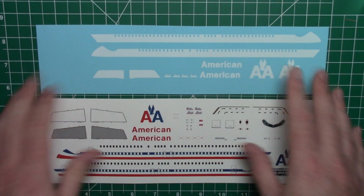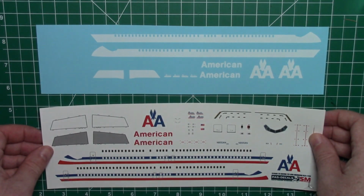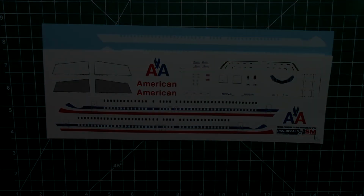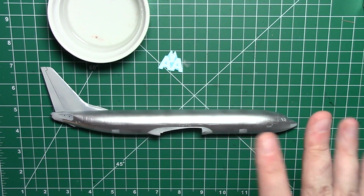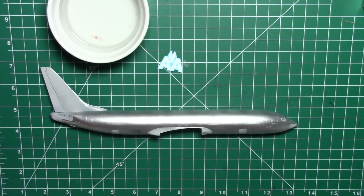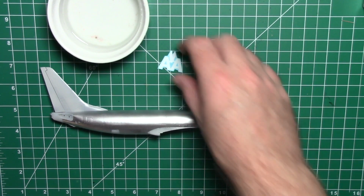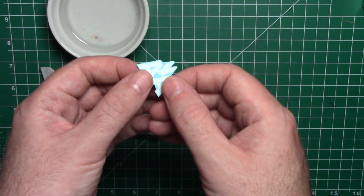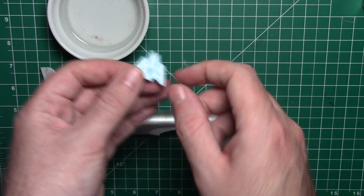So I'm going to be very cautious with these guys. All right, cool. Let me get these to the side, and we'll start working on them. Here we go. It makes me nervous doing decals live, because you never know what's going to happen. So I'll cut it out with a pair of scissors. As you can see, cut maybe 1 mil around the outside of the white.